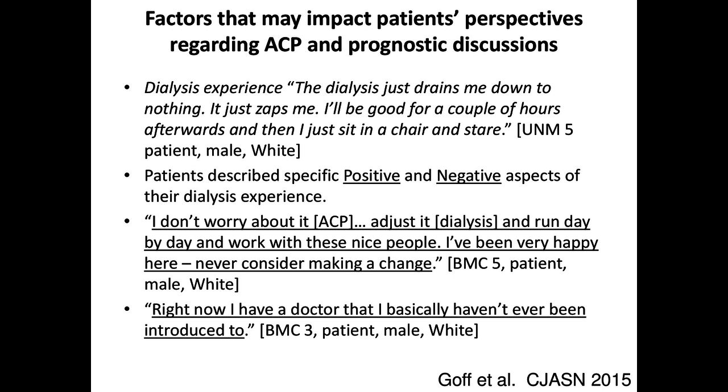In addition, there were patients that described variable interactions with the dialysis staff, and this actually can really influence the extent to which you're able to engage patients. One patient reported basically that he loved the staff and that there would never be any problems with advanced care planning, saying, "I don't worry about it. They adjust it and run it day by day with these nice people. I'm very happy here and never considered making a change."